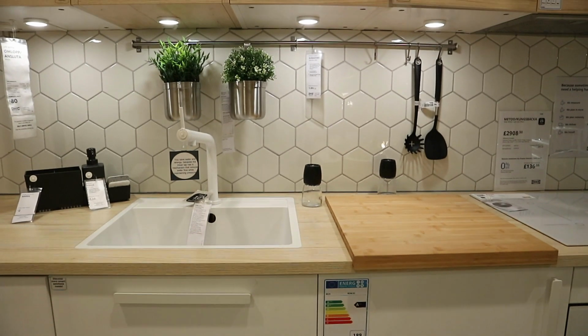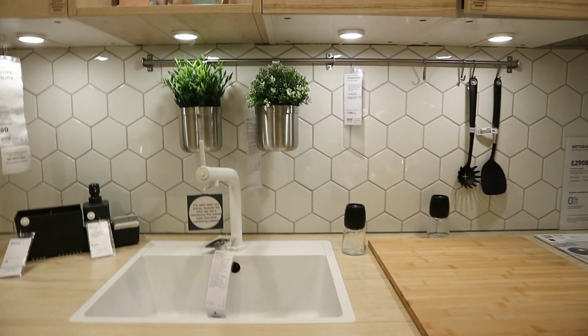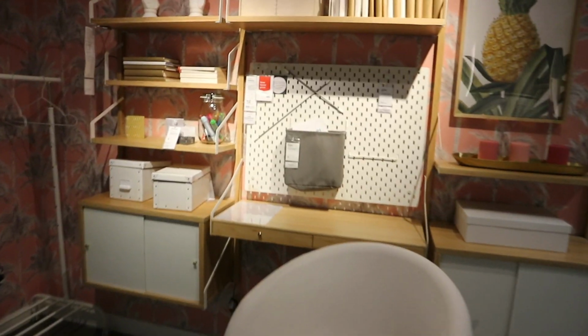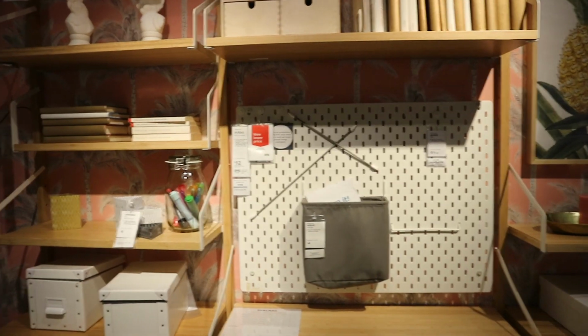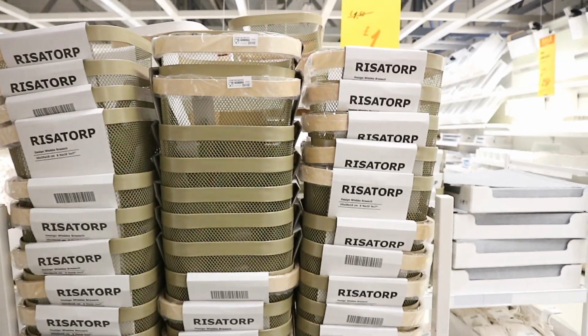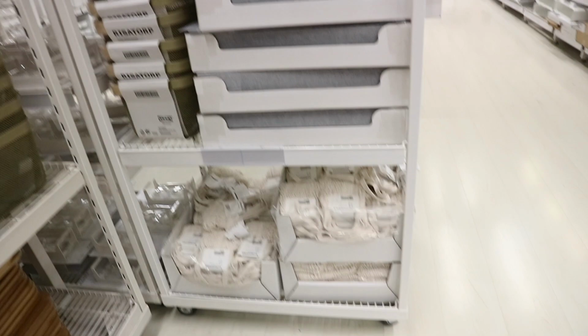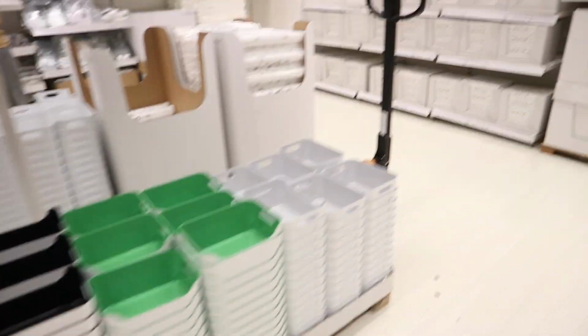How cute is the backsplash of this kitchen? I really like this type of tile. And here's another use of the pegboard. I think they're so handy. I might get a few to organize my home as well. I also have some of these baskets, the Reset Torp, I think they're called, so handy for organizing.